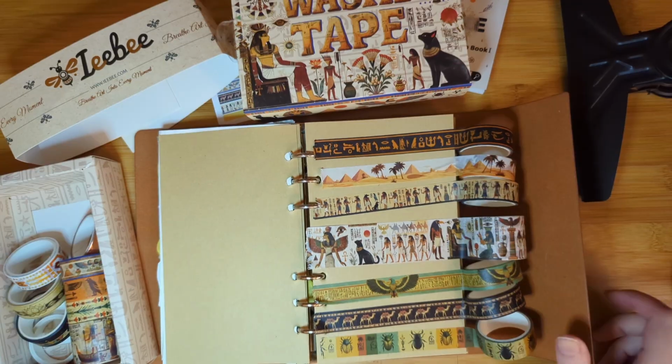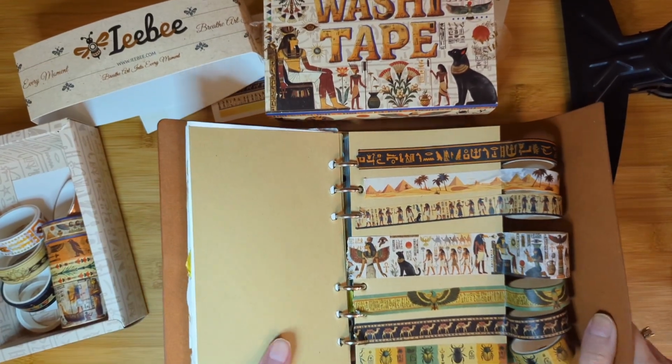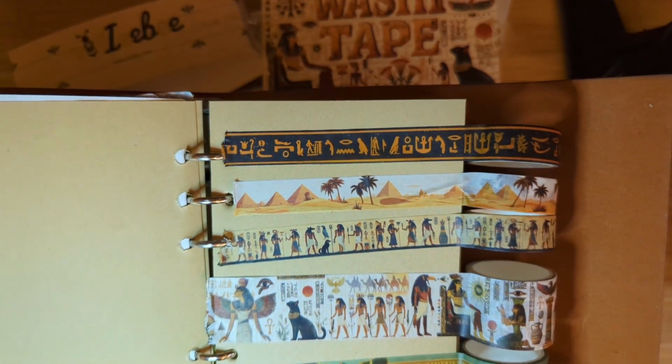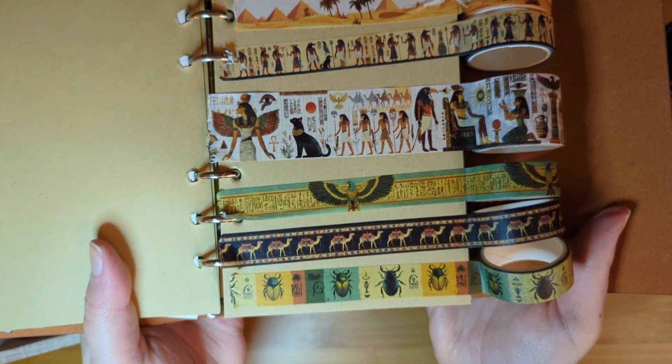All right, here's my page of swatches. Let me know how you like this method. If you like this method better, it's certainly easier on my eyes, but if you prefer, you know, just let me know in the comments below.